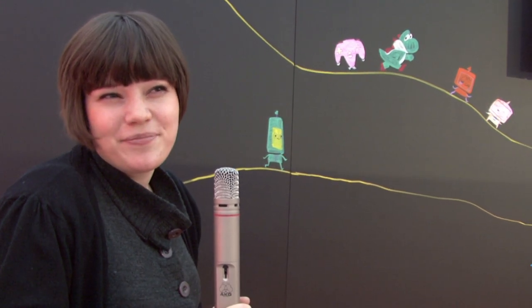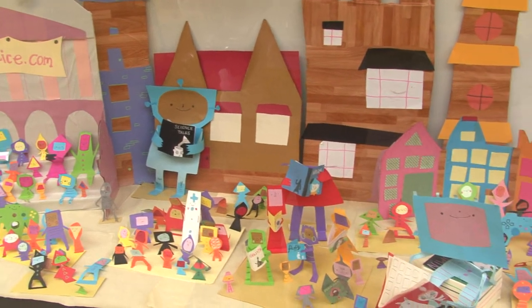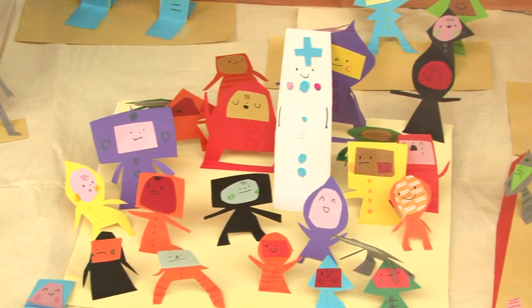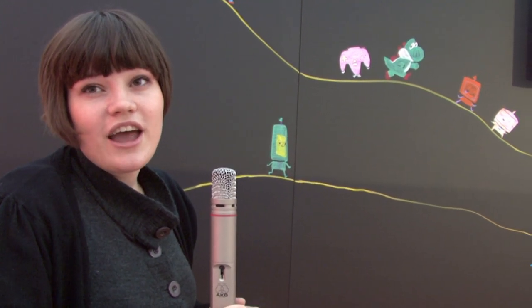I did a window display in Page 45 for the comic shop, which is just around the corner from here, which is all done in the same style. It's all little characters and little computer game stuff and like buildings and things. And yeah, now we're just doing a mixture of card cutouts, which is how I normally work, and a bit of chalk drawing as well.